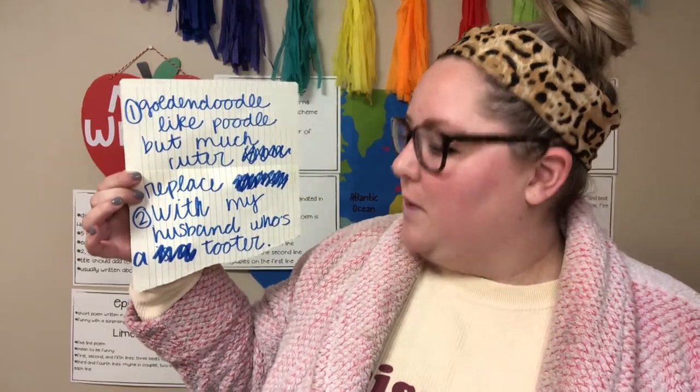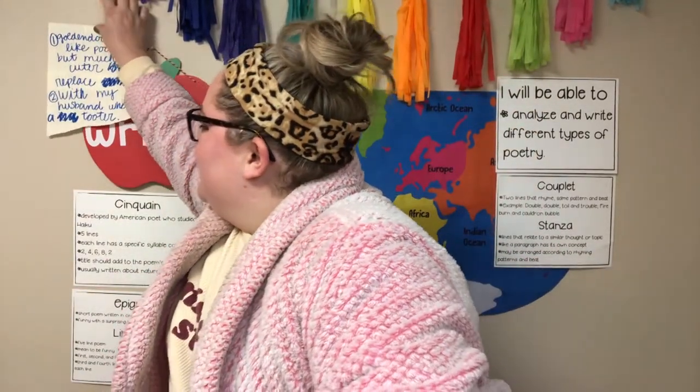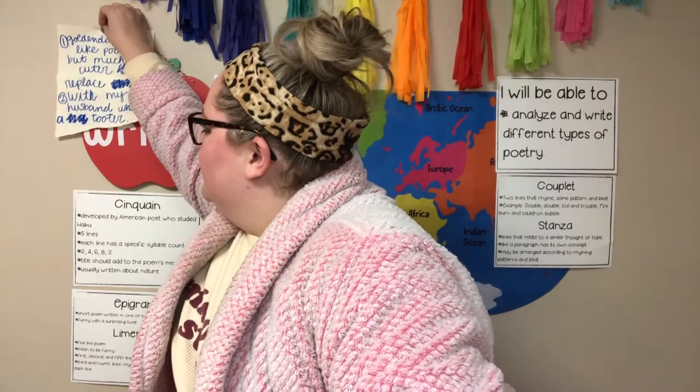Okay, golden doodle like a poodle, but much cuter. Replays with my husband who's a tutor. Hey, I did it. Woohoo! I'm proud of this one. I'm hanging this one up. There we go. Maybe I should hang it on the refrigerator for Mr. Wright when he gets home.